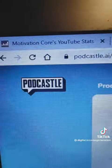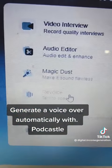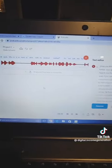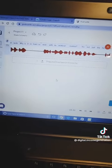Then go over to Podcastle and go to here, text to speech. Put all your text in here and hit generate. That'll turn that all into audio for you.